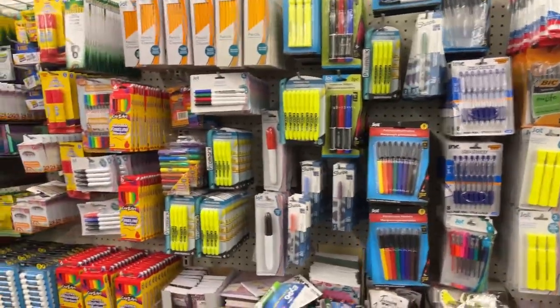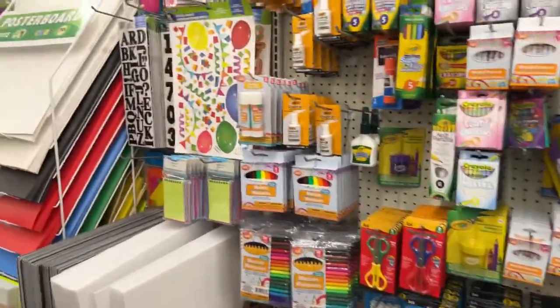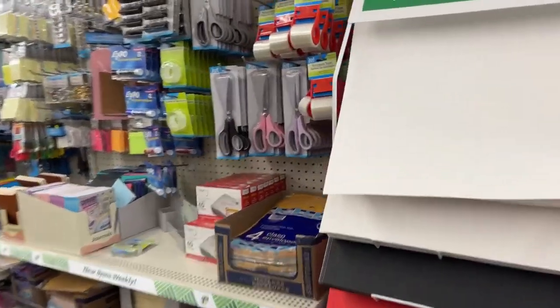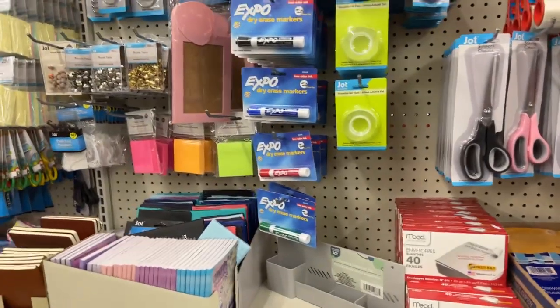Oh my gosh, you guys. I had some pens when I was a kid that I just loved so much. And they wrote in metallic. You shook them up and it had the little bead in them. Who remembers those?